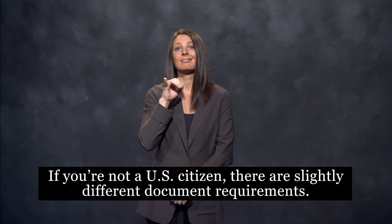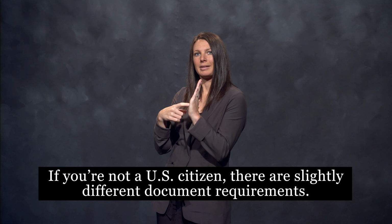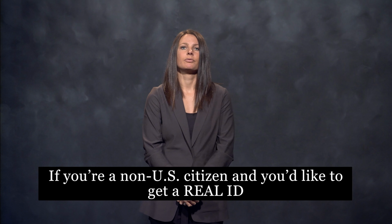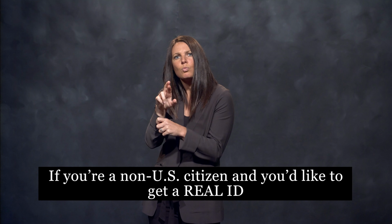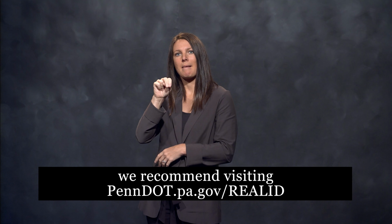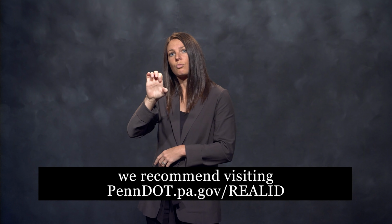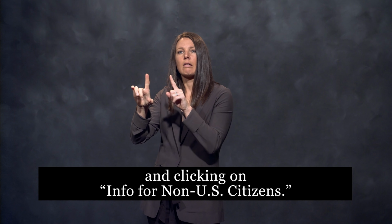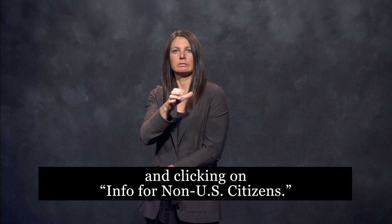If you are not a U.S. citizen, there are slightly different document requirements. If you're a non-U.S. citizen and you'd like to get a Real ID, we recommend visiting penndot.pa.gov/realid and clicking on Info for Non-U.S. Citizens.